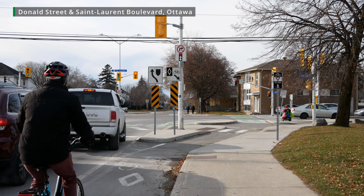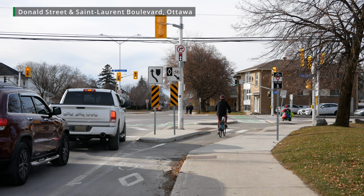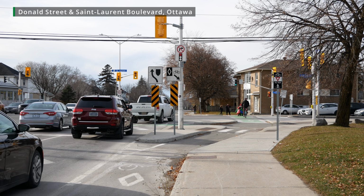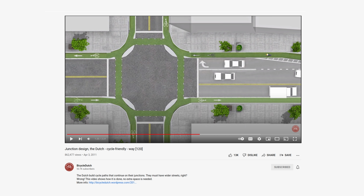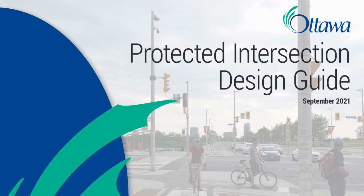A better approach to intersection safety is to actually design the intersection with different road users, including cyclists, in mind. As it turns out, over the past few years, Ottawa has actually become a leader among North American cities in designing and building protected bike intersections. The before and after shots are pretty impressive. The basic concept is inspired by Dutch design, but Ottawa recently released its own design guide covering different intersection configurations.